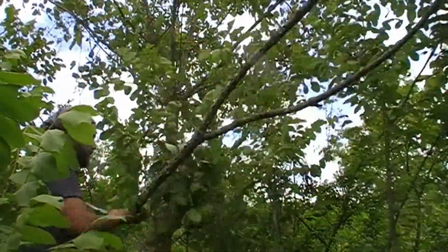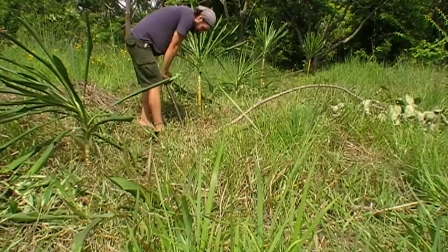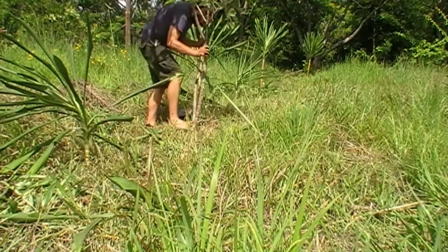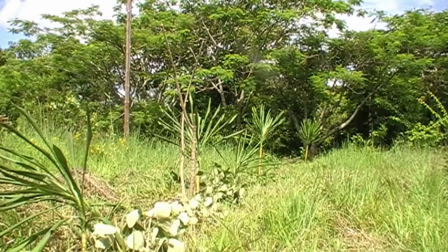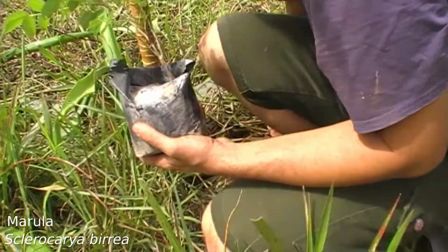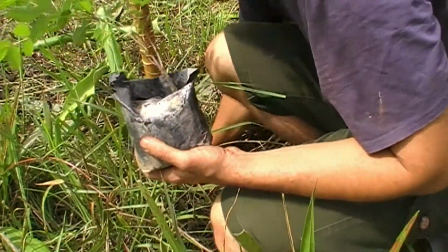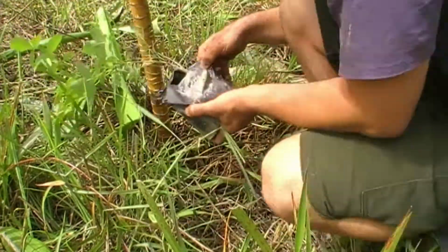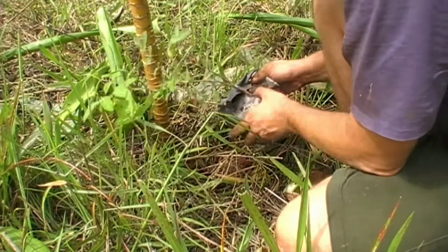And we will do the same as before and hope that the rather wetter soil it's going into won't cause it to rot and will help it to stay alive. Looking better are the little marula seedlings I bought the other week. They are all still alive, despite the ups and downs of the weather and the attentions of the chickens.